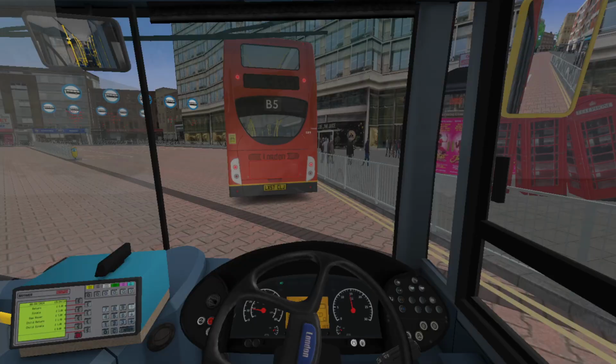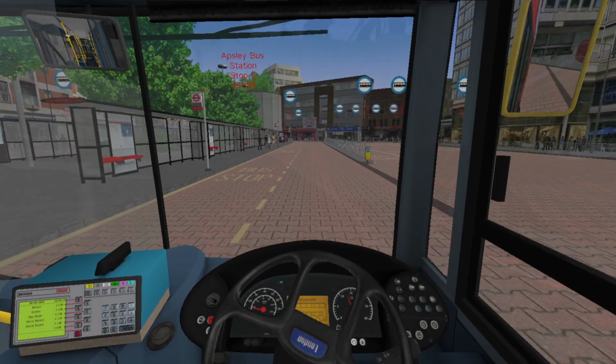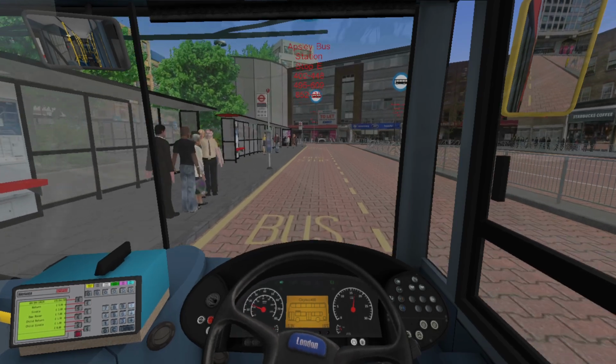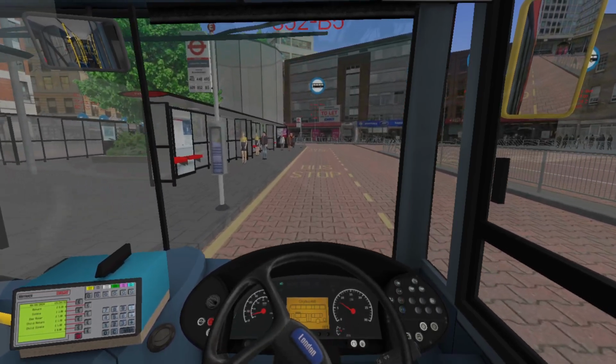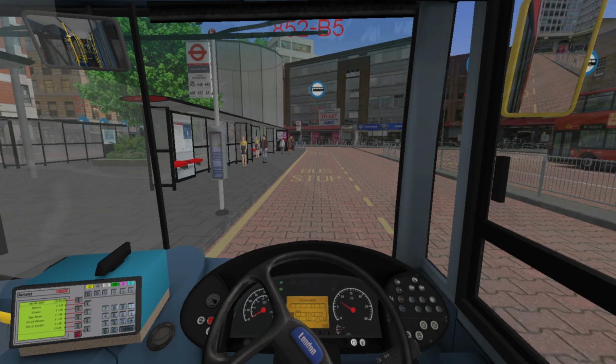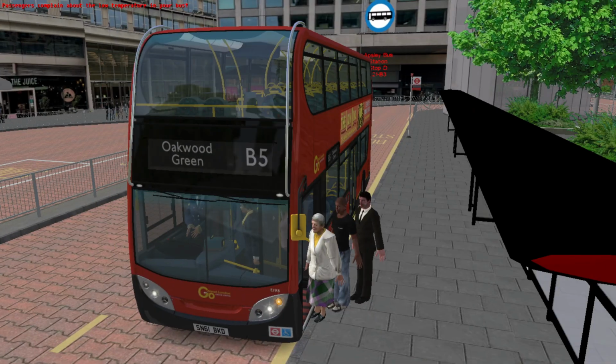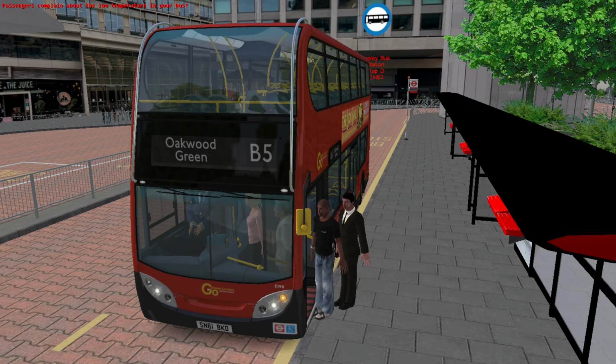So there goes another B5, slightly older one than what we've got. There we go. There's movement now. There's movement and there's passengers. It makes a little bit more sense. Still very strange for it all to be London on this map. I'm still getting used to it. But stuff like this, I must say, is pretty cool.